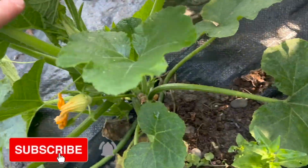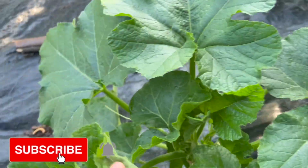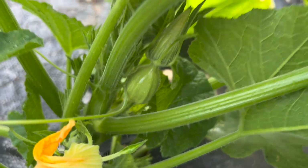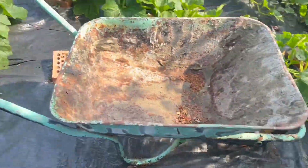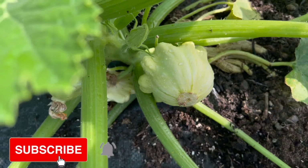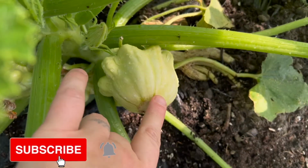So this one, I thought this was a spaghetti squash, but it doesn't have any squashes. Ah, look, there we go. That is one of the acorn squashes. So this is one of the patty pans. It's actually growing quite nicely, as you can see. I think that's the custard variety. Although it's called custard, I can't imagine having it as a dessert, but hey ho.